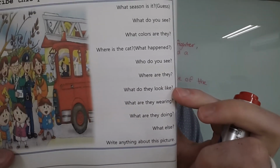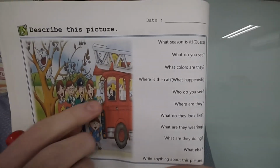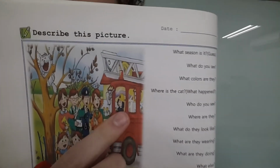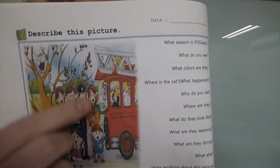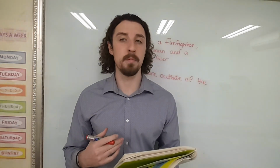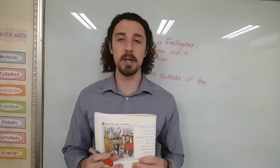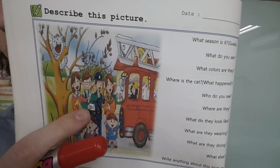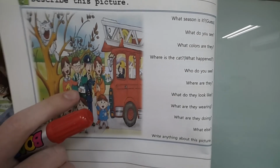So the next question is, what do they look like and what are they wearing? Well, let's talk about their hats and their jacket, right? So we cannot see a lot of the firefighter, but we can say her helmet is yellow. The police officer is wearing a blue uniform, right? So when you have to wear something like everyone else, like on a team, that is a uniform. So the police officer is wearing a blue uniform because he dresses like every other police officer. So his uniform is blue, and the mailman has a green jacket. So, the firefighter has a yellow helmet, the police officer has a blue uniform, and the mailman has a green jacket, okay?